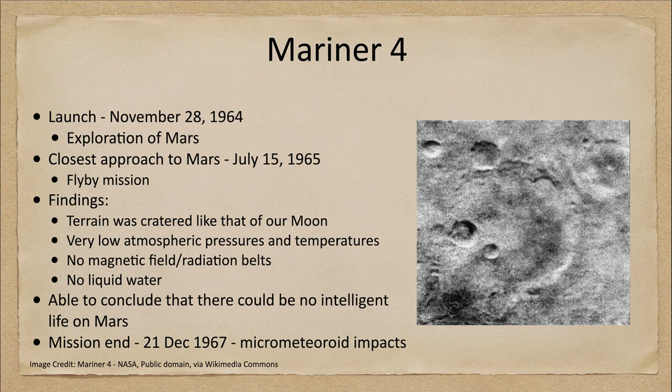Now, the mission ended a couple of years later when transmissions were lost due to micrometeoroid impacts that damaged the craft as it continued traveling out through the outer parts of the solar system. But it was really our first close-up look at the planet Mars.